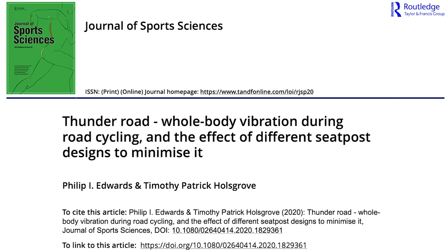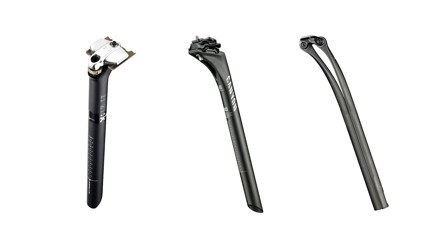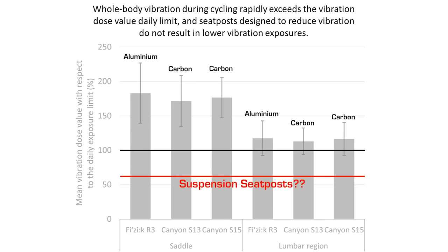But interestingly, data recently collected by the University of Exeter suggests that once a seat post is installed on your bike, it may not reduce vibration exposure. That said, this test was conducted using rigid carbon and aluminium seat posts, so it'd be interesting to find out whether suspension seat posts are more effective using the same test protocol. Let's now take a closer look at the different damping systems of suspension seat posts.